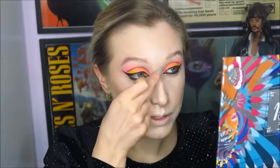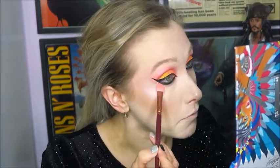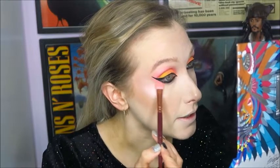and I'm going to go back in with some highlight again. And I'm just going to go in with that light pink shade that we used up above here, and I'm just going to run that right under this black, and then I'm going to go back in and intensify the black as well. So my camera cut out there, it really just does what it wants in all honesty.